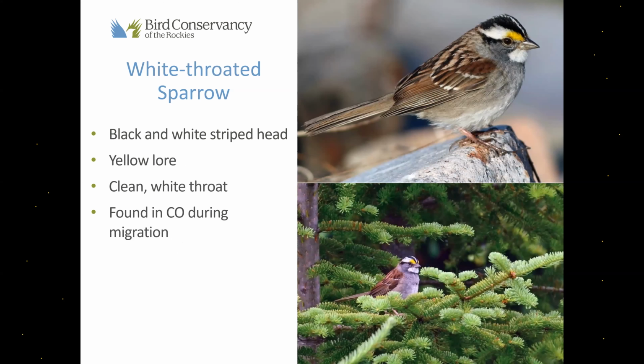Okay, next we have our white-throated sparrow, which you can probably guess why it got its name. It has that really clean white area below its beak on its throat. It also has a black and white striped head like our white-crowned sparrow, but again, the difference is that white throat, and it has a yellow lore as well. And these birds migrate through Colorado.